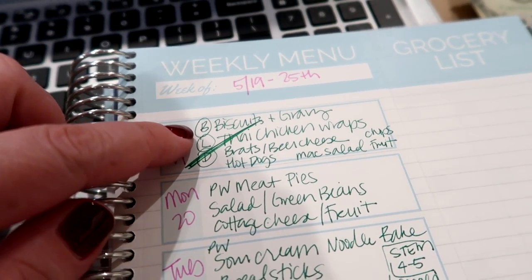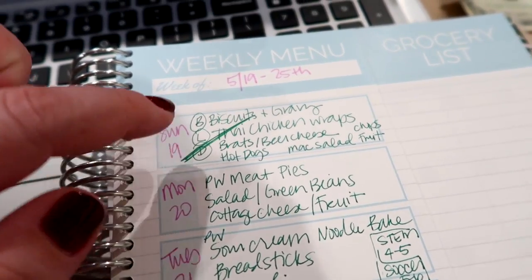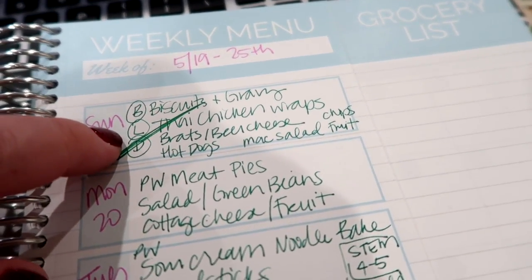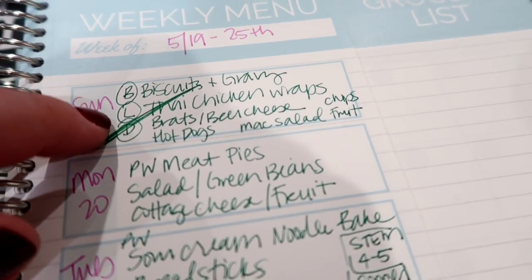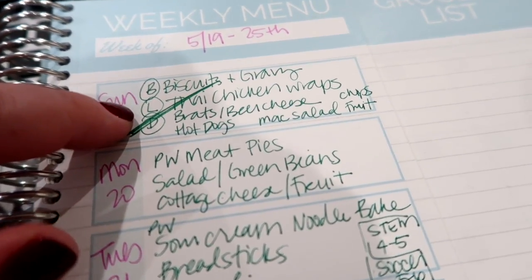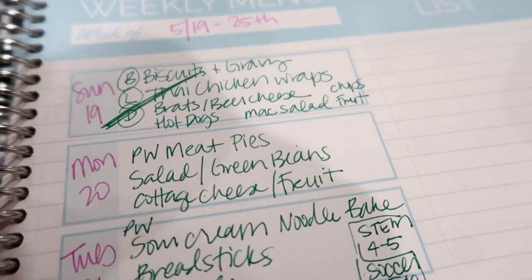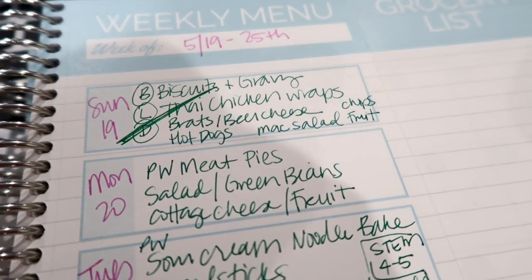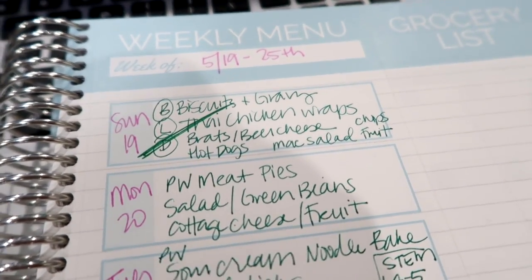I can link the recipe that I used for the biscuits down below, but if you want to see how I made the gravy, you can watch that video. For lunch, I made Thai chicken wraps. This recipe is in a shortcut supper video that I posted earlier this week. For dinner, we did brats and hot dogs on the grill. I made some beer cheese sauce to go with those like I was talking about earlier. I made some macaroni salad, chips, and fruit.